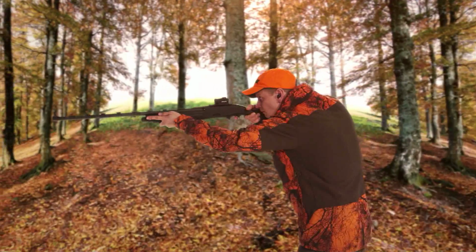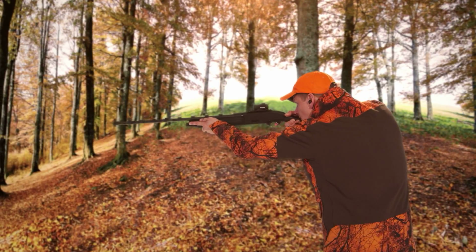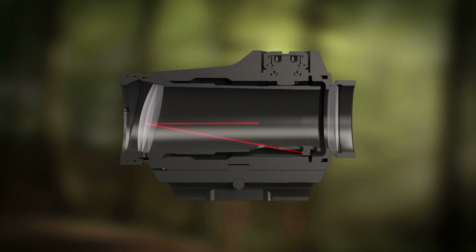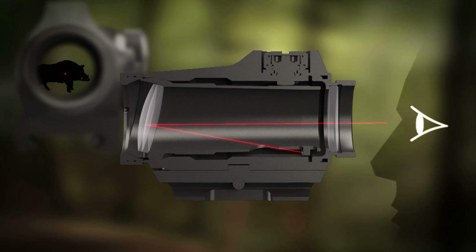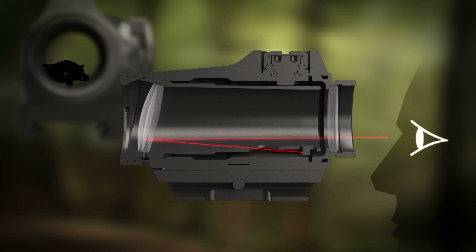So what is the Aimpoint rifle sight? Let's go back to 1974 and a Swedish bathroom. An inventor was shaving. The light was reflected in the mirror behind him and he was looking at that reflection in the mirror in front of him. A double reflection. That's the principle behind the Aimpoint sight.